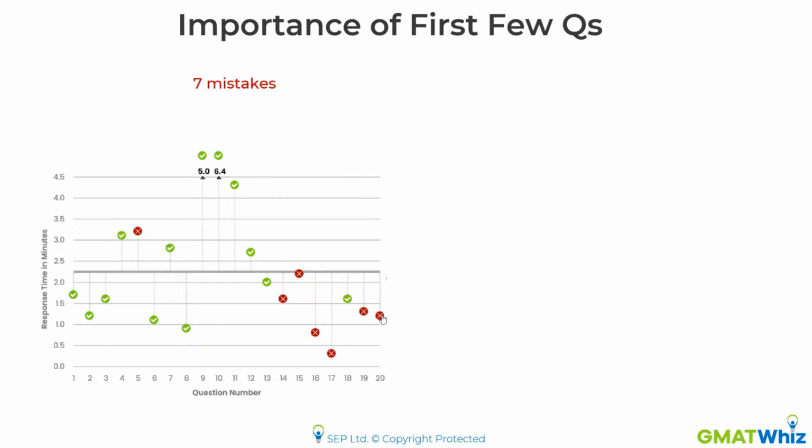7 mistakes, 20 questions. You have the pattern in front of you. His actual scorecard. What do you think is the DI score? Okay, Vibhor is first to answer again. Great, Vibhor. 84 to 85 is what Vibhor says. What about others? What do you think, guys?